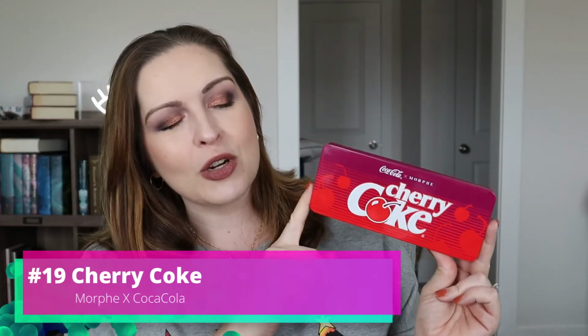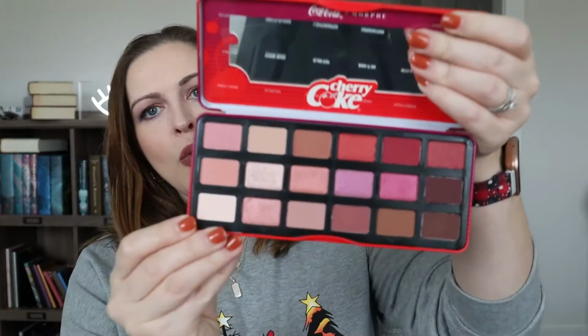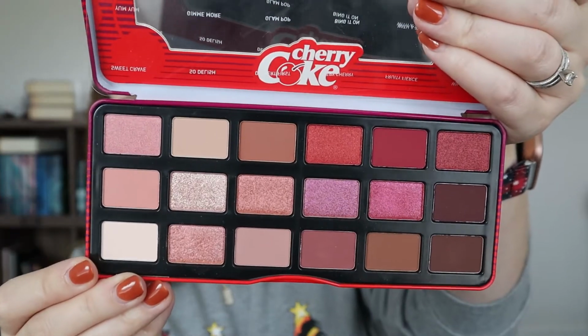Falling into that same category, from the same shopping trip to Marshall's, is this right here from Morphe. This is with their Coke collaboration. And this one is better than the Makeup Revolution one. There is nothing truly special or interesting about the Morphe eyeshadow formula in my opinion. I do think that the color story is nice. I enjoy those sort of warm berry, orangey, pinky tones, but it's not one that I reach for a ton because there are others that I just prefer over it.